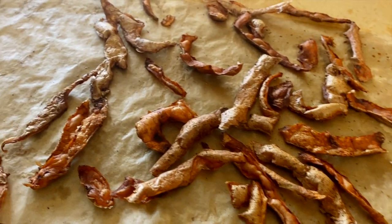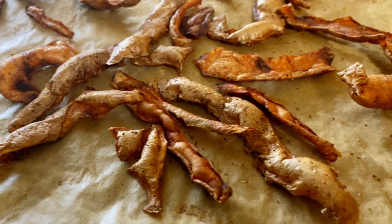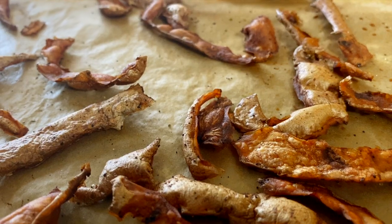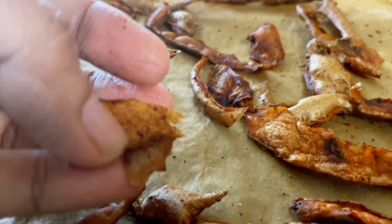Speaking of skins, here's what I did. I sprinkled some salt and pepper and sprayed some oil, then baked them in a preheated oven at 170 C for 12 minutes. Voila, crispy potato skins.